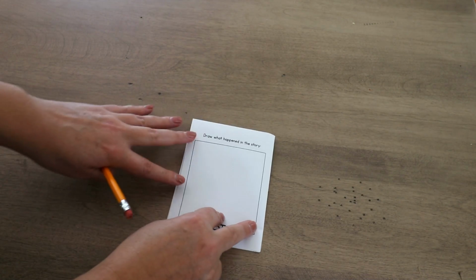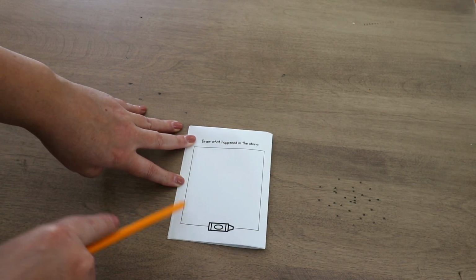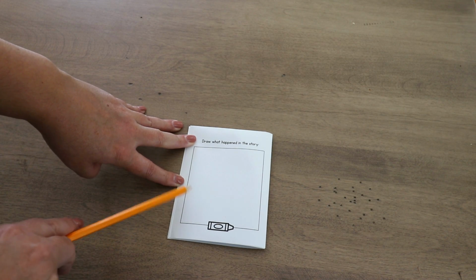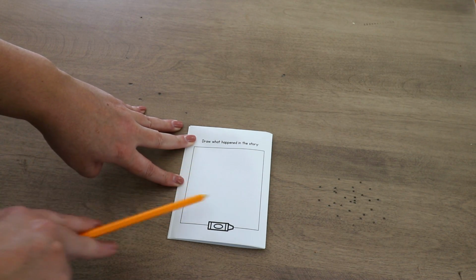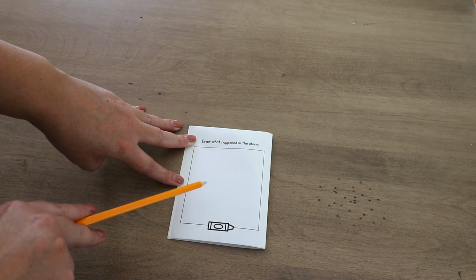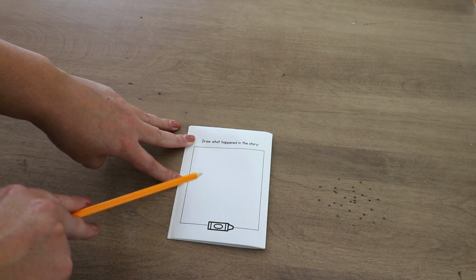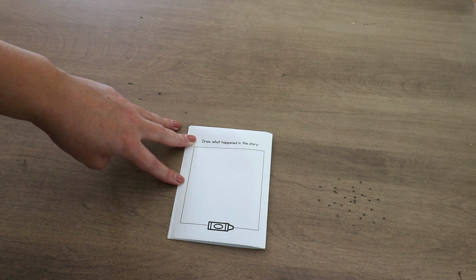Lastly, on the back, to show comprehension, students are just going to draw a quick sketch about what happened in the story. Again, I don't focus too much on a really great illustration here. I mostly want to see that they can draw some key parts in the story, maybe add some labels so we know what's going on. But again, it's just to check their comprehension of what they read.